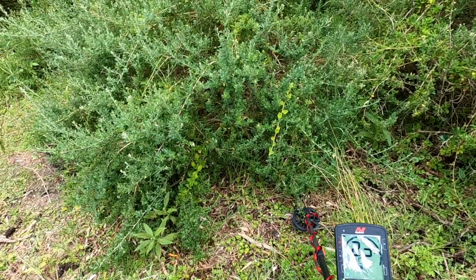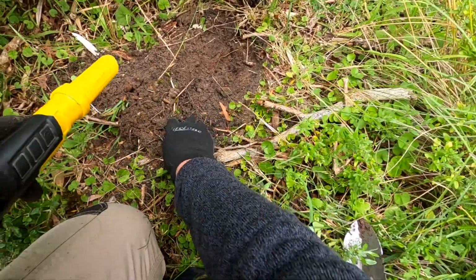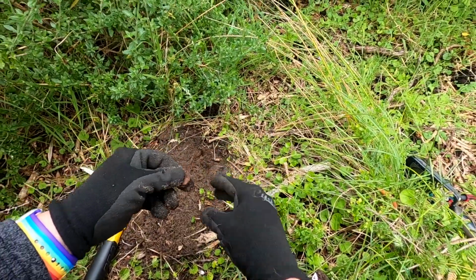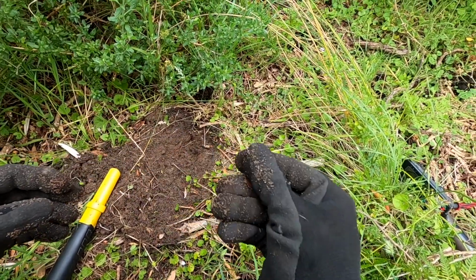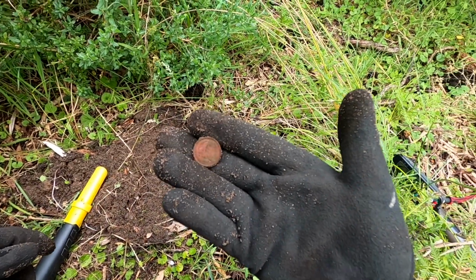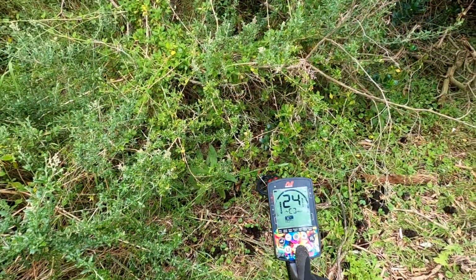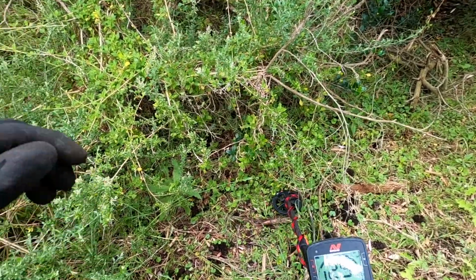23, 24. Can you see it? Oh, yep. There we go. Second target, and it's the first coin of the day. So we've just got a little 1 cent piece to start our journey. But that's okay, that's a coin. Any coin's a good coin. Let's move on. 24, 25, bit of depth. Let's go.